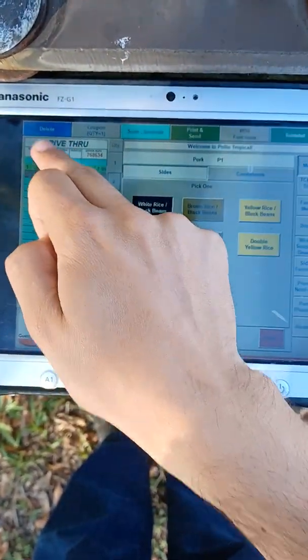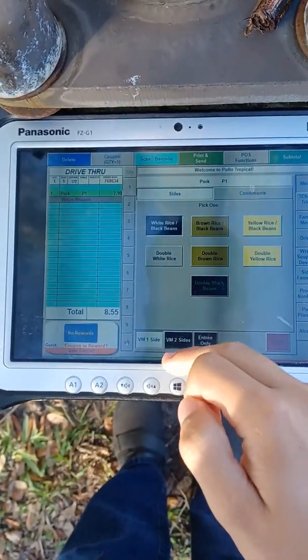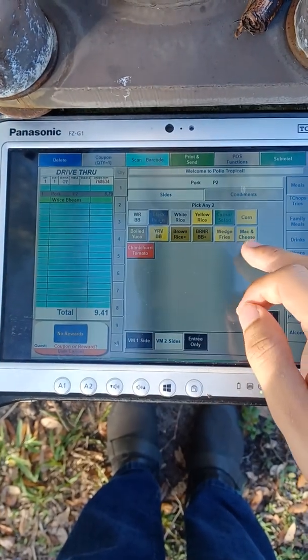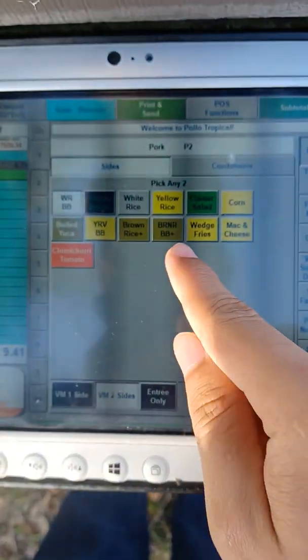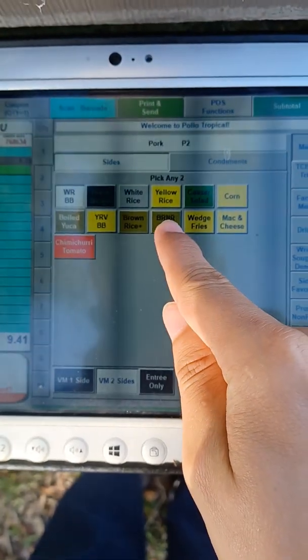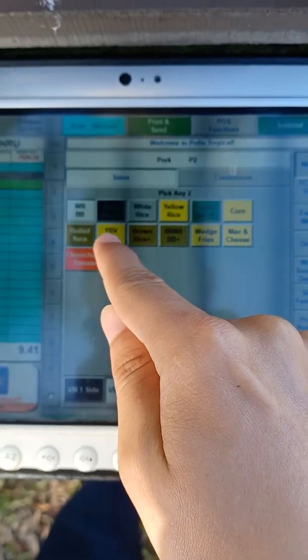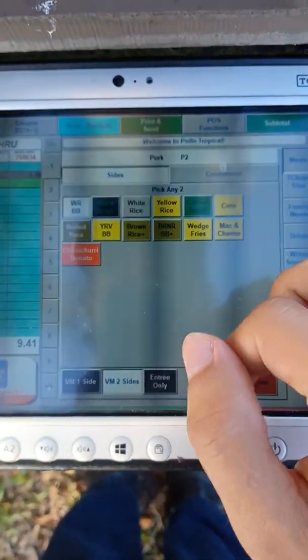Let's go back. You click here to go back. Now you want to say white rice, black beans with either wedge fries. So now this is what confuses the newbies. We have this is brown rice and black beans. This is yellow rice, black beans. Where's the other one? I'm missing it.